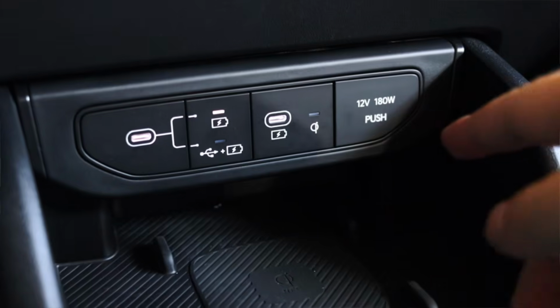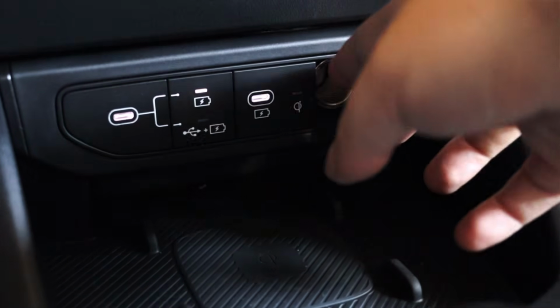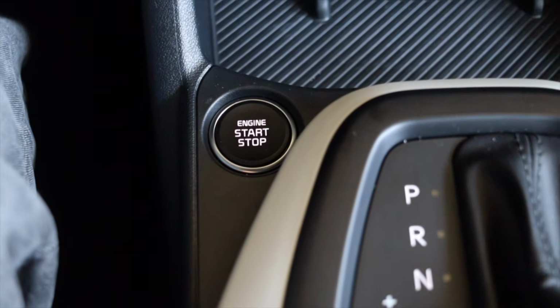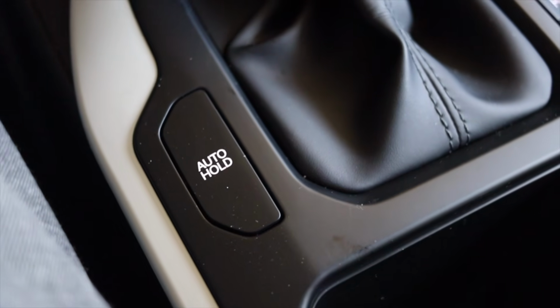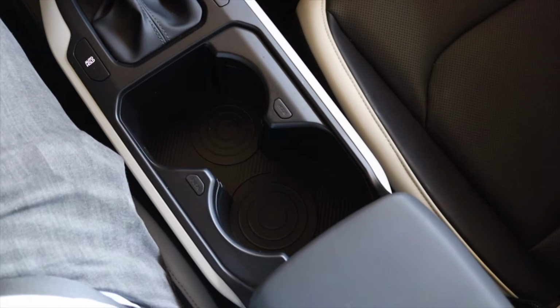Down below, we get 2 USB-Cs, one for the media or charging, and then one just for charging. We also have a 12-volt outlet and a wireless charger. Engine start-stop off to the left, shifter in the center, auto holding brake to the left of that. Parking sensors on and off to the right of that, as well as our parking camera button. And then we have cup holders.